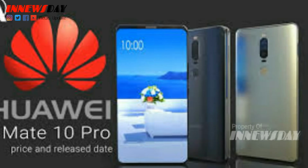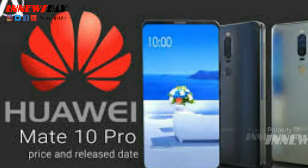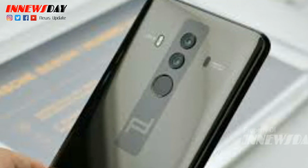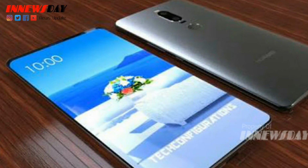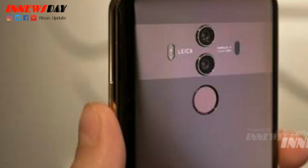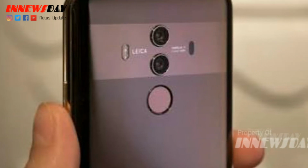better? The Pro model packs AMOLED while the base Mate 10 uses LCD. This brings a much higher contrast ratio and better colors. While both displays support HDR10, the AMOLED boasts 112% NTSC coverage while the LCD only goes up to 96%. And the Pro model has an 18:9 screen, keeping with current trends.